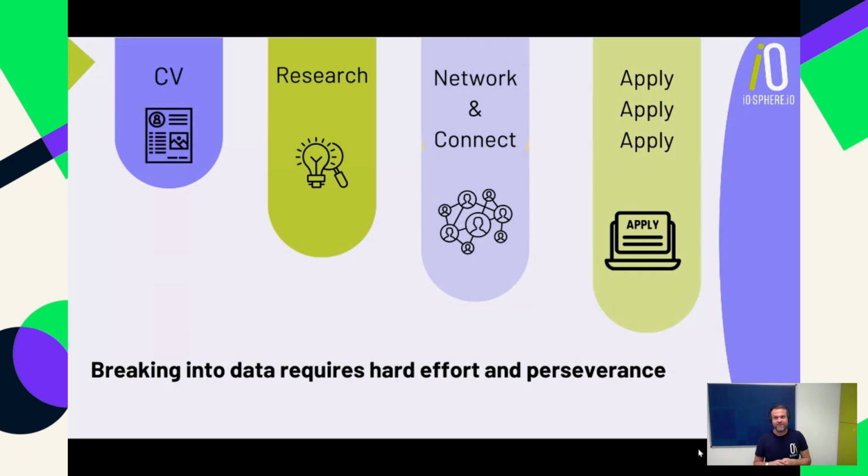One of the core tips that we give people when they're building their CVs, and we give a lot of feedback on CVs here at iO-Sphere, is that you should use the format: because of X, I did Y, which resulted in Z. What a lot of people have a tendency to do is just list out a whole bunch of activities that they did. My job was responsible for running surveys, or I was a waiter and I did these kinds of things.